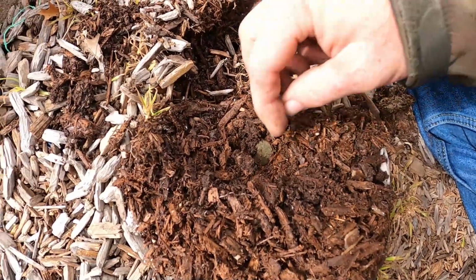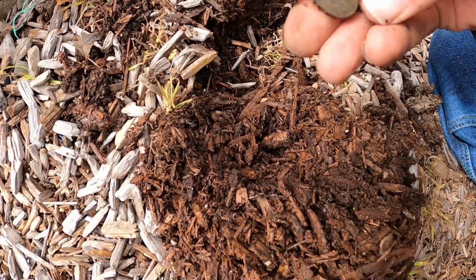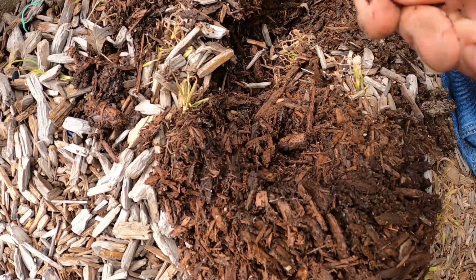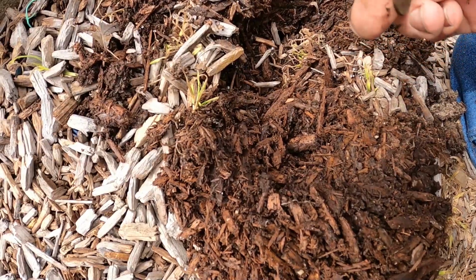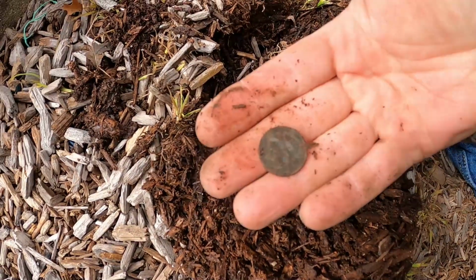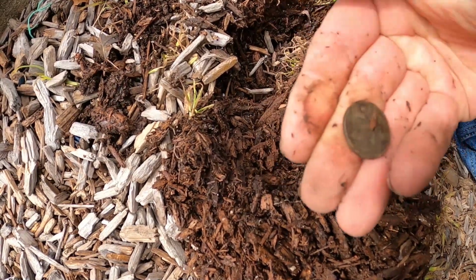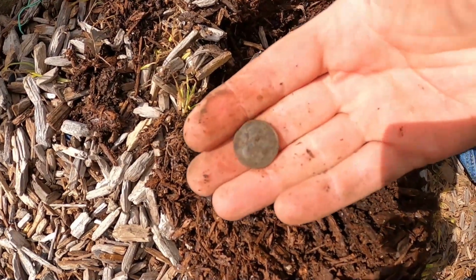Well, at least it's not a penny. We got ourselves a nice nickel. And Jefferson in the house. So it's an older model, and it's not a new half-face one. I don't know what the date is, but we'll get it.